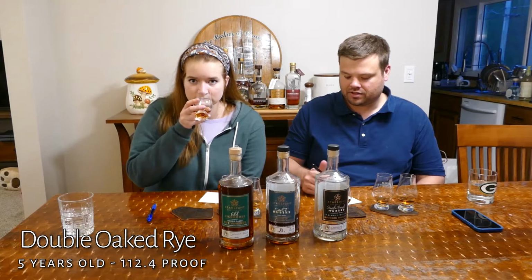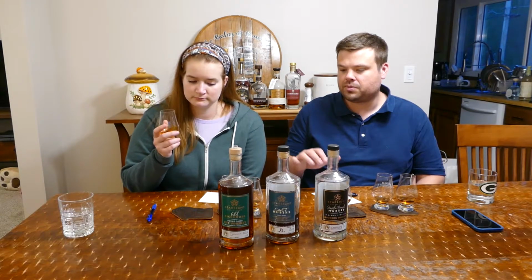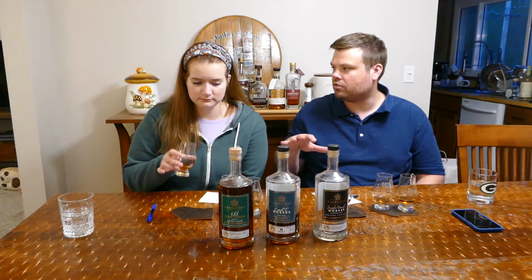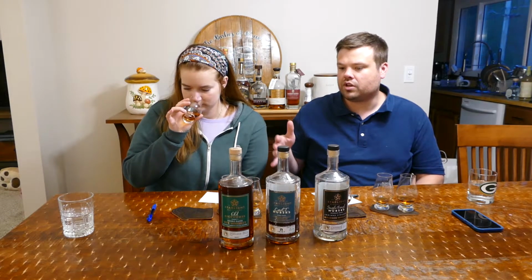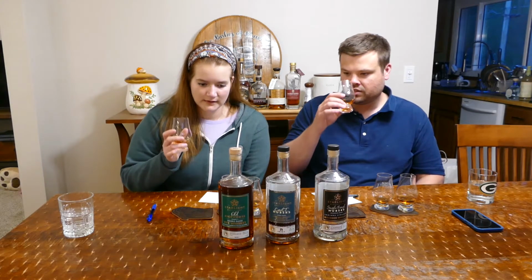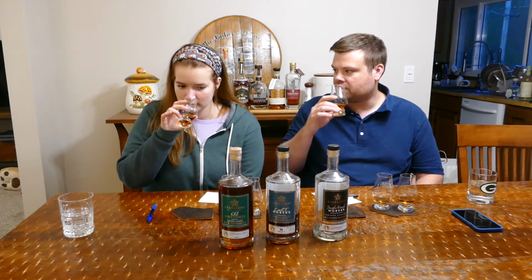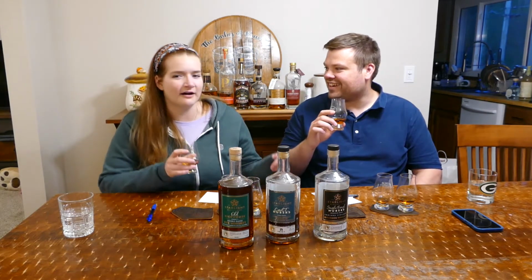Ooh. So just to make sure everybody knows, the double doped means it was put in one barrel and then put in another barrel, normally toasted, which is going to bring in a little more sugariness and sweetness generally. Now that is a bold, a classic, a rich nose. Yeah, there's a lot of classic rye notes on here. Oh, but it's so good. This is one of the best rye notes that I have smelled.